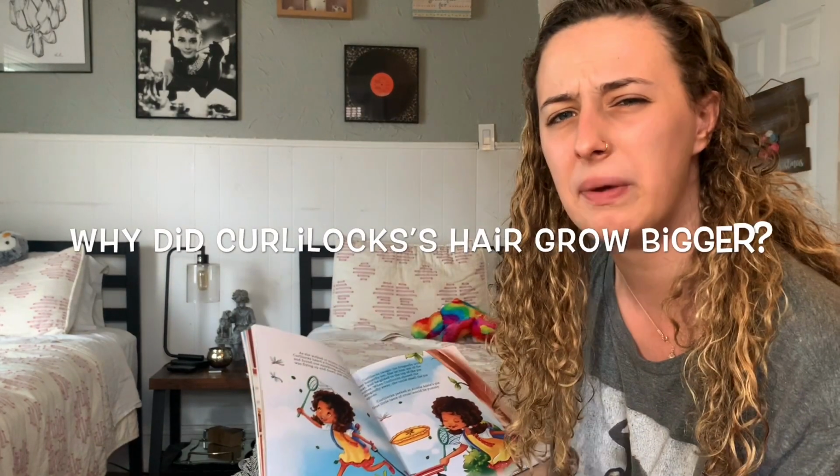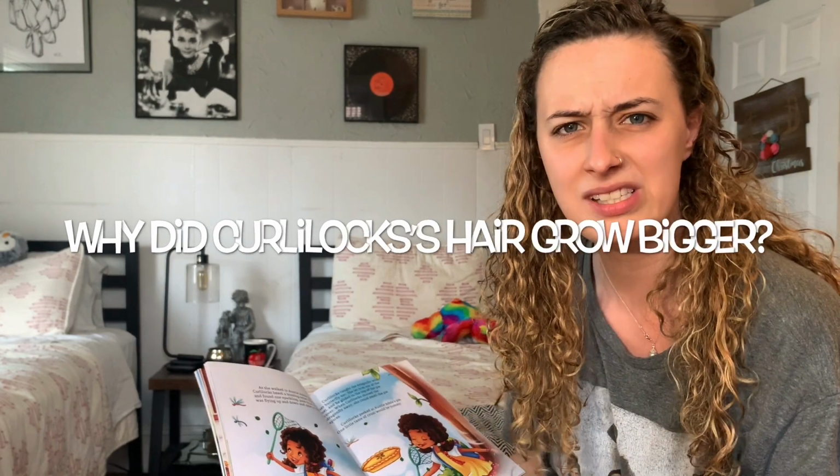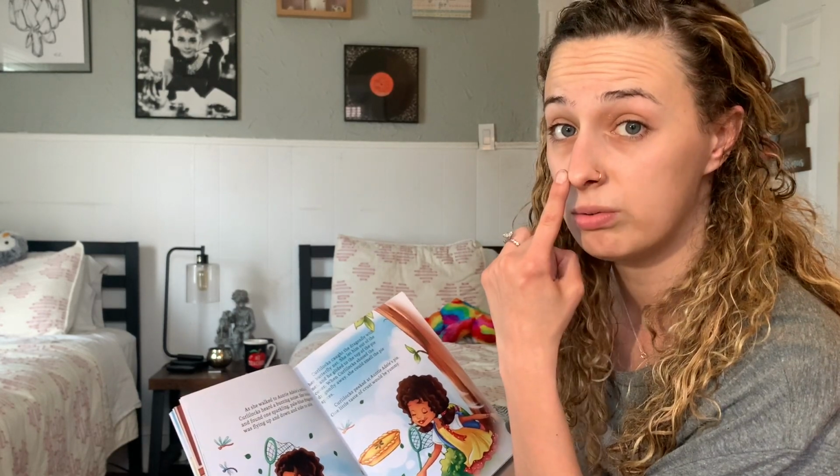Why did her hair grow bigger like that? Yeah, she was lying about eating the pie. We know. Do you know a character? Every time they lied, something else grew bigger, like their nose.